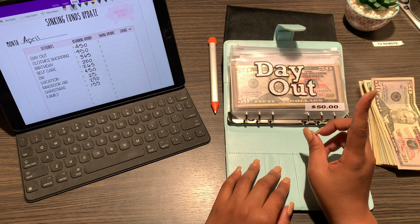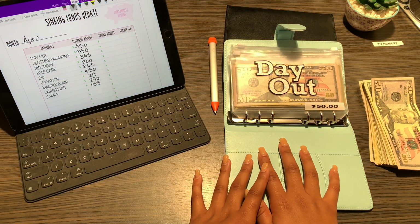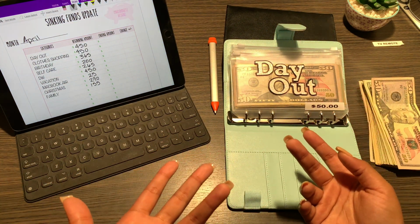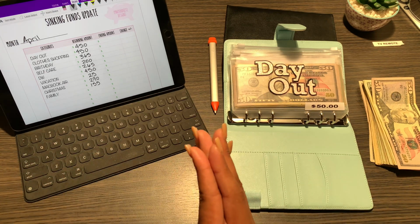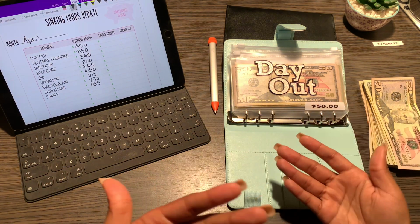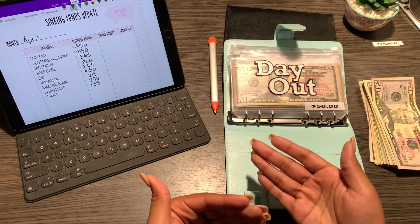So we are going to start with day out. In case you guys hear people above me, my family is here in the house. My office is in the basement and they're just living their best lives upstairs. So if you do hear them, if you hear footsteps or them talking really loud, please ignore them. Promise they won't be here the next time I do this video. But I do have plans this weekend, so I wanted to go ahead and film it.